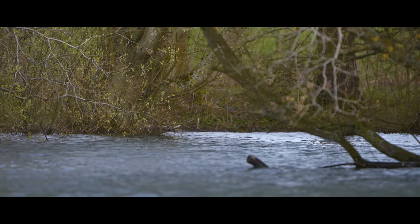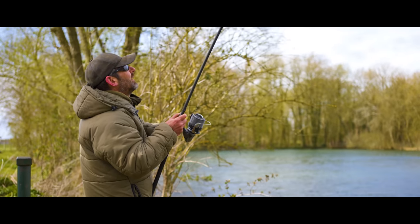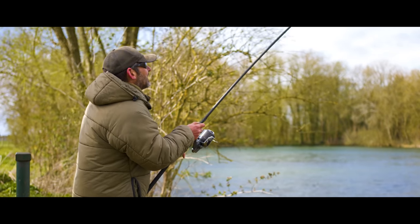In typical fashion, you go for a little walk to check the spots, and the fish picks up your hook bait literally whilst you're over there.